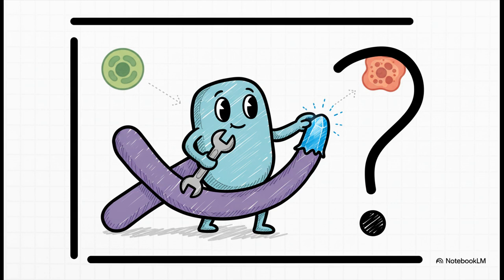Well, the obvious answer had to be this enzyme called telomerase. It's famous for basically one thing, rebuilding telomeres. Now, it's usually switched off in most of our adult cells, but it's often super active in cancer cells, which is part of what helps them divide forever. So the assumption was simple. Epitalon must just be flipping this enzyme on.